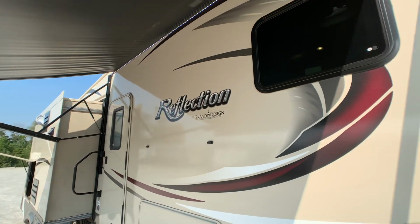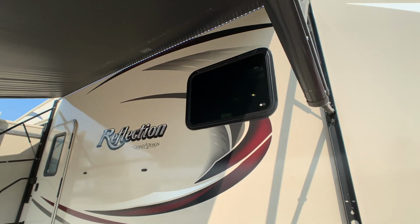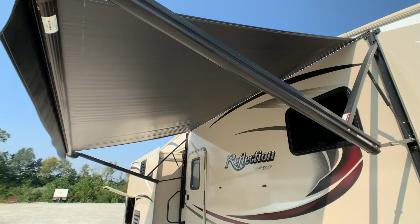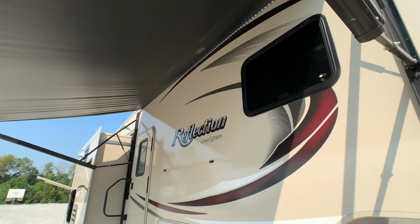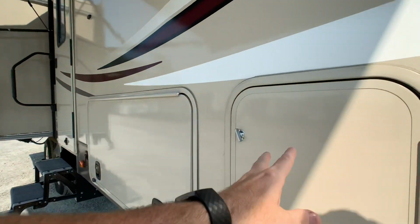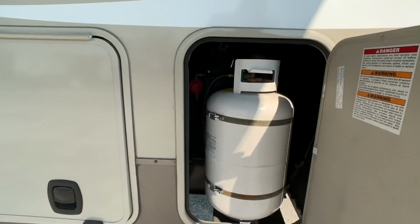Your tinted windows are going to be 80% tint. Your awning, I believe, is going to be a 16-foot power awning with LED light strips. All the LEDs are working. And 2 30-pound LP tanks right here, one on each side.